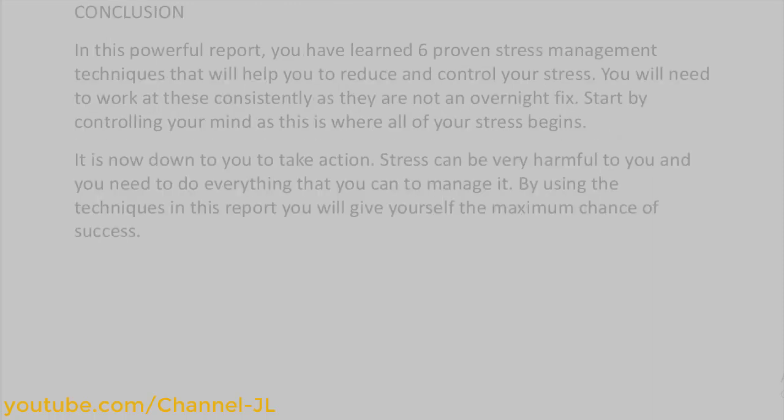Conclusion. In this powerful report, you have learned 6 proven stress management techniques that will help you to reduce and control your stress. You will need to work at these consistently as they are not an overnight fix. Start by controlling your mind, as this is where all of your stress begins. It is now down to you to take action. Stress can be very harmful to you and you need to do everything that you can to manage it. By using the techniques in this report, you will give yourself the maximum chance of success.